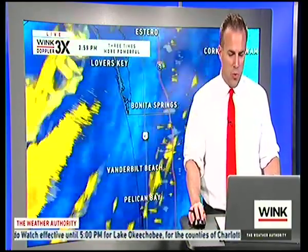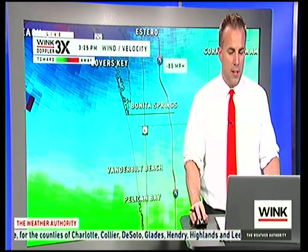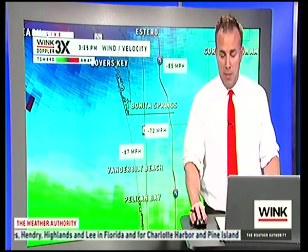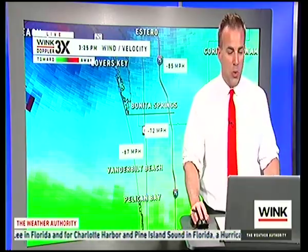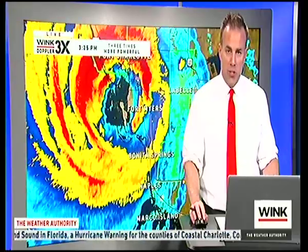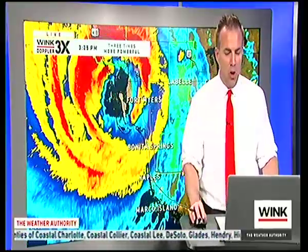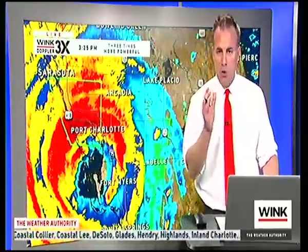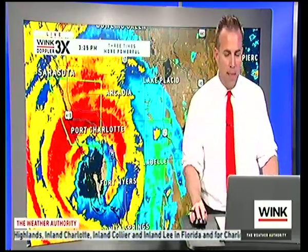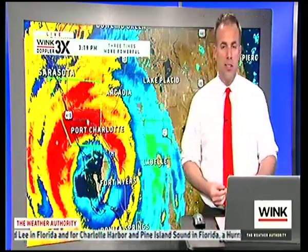Winds, according to radar estimates, I'm going to sample some of these, are upwards of about 70 to even 90, if not 100 miles an hour. Already, I have had a wind gust to 105 in Naples during this storm's duration, as more surge and more rain is going to be coming in from the Gulf. And notice how we're starting to see bands rotate around LaBelle. LaBelle, outer bands, but not the core just yet, as the full force of Ian, guys, continues to make its way felt across Southwest Florida.